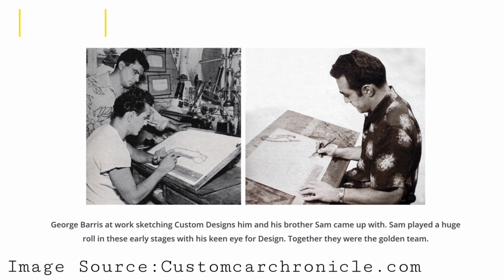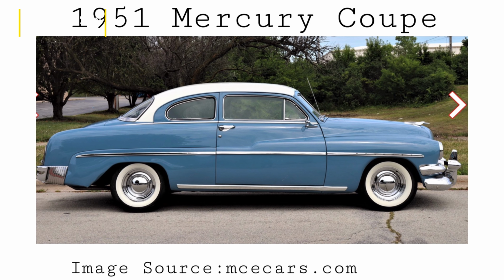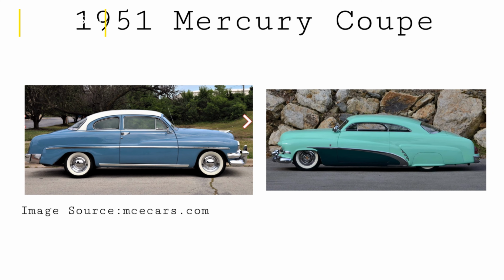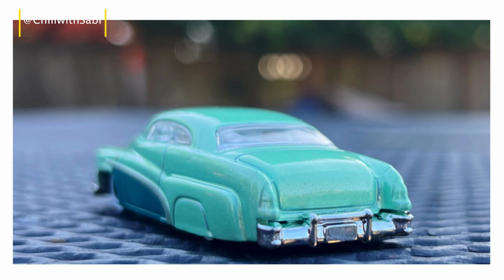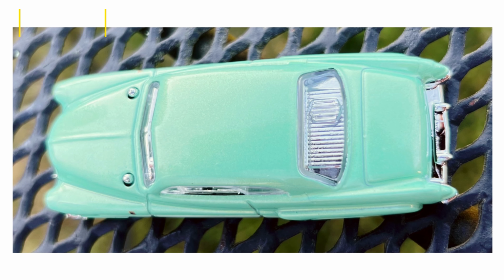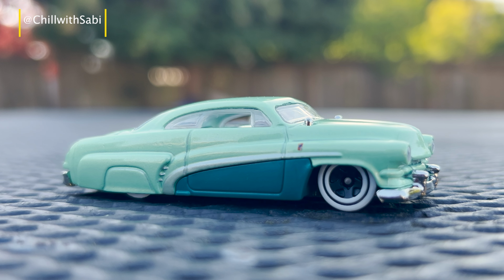It only took 97 days to create this award winning and trend setting custom 1951 Mercury, which was modified from bumper to bumper. It was one of the most ever custom built and was transformed into a masterpiece that captured the imagination of car lovers everywhere.